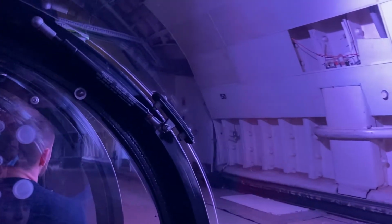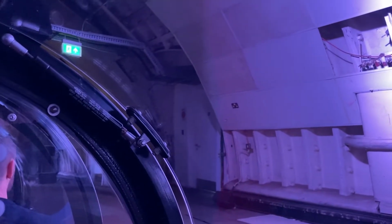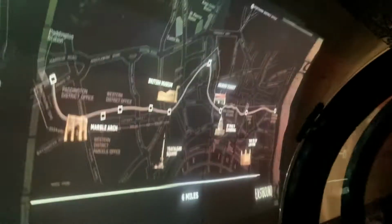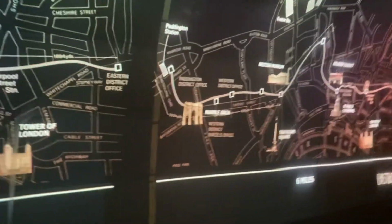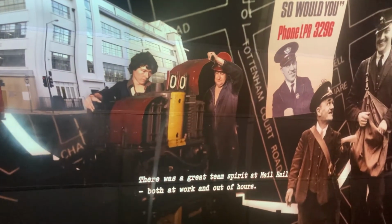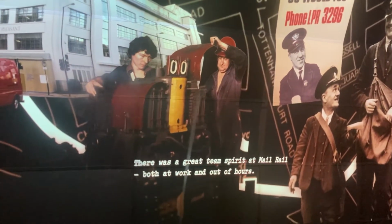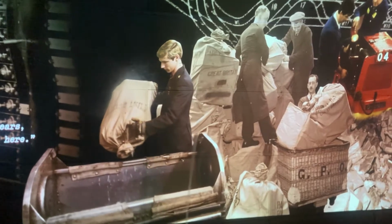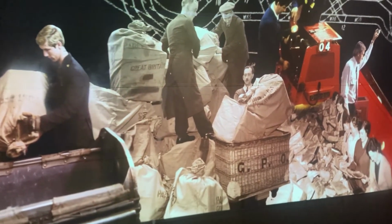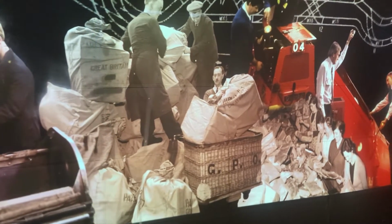Take a trip down memory lane through the many decades of Mail Rail. We're under Mount Pleasant sorting office, heading east to Whitechapel. It was hard work down here, but we all thought we were part of something important. There was enormous team spirit.